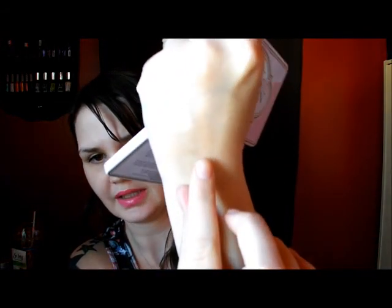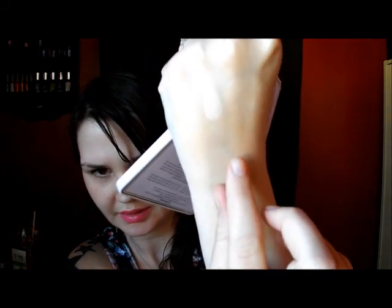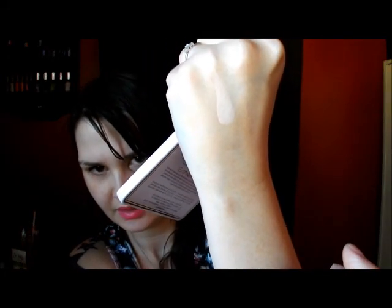Anyway, okay, the brightener, I'm guessing, is like a lighter concealer to brighten with. We're just going to stick our finger in there. It is lighter, for sure. We're just going to put it right here. Oh, yeah. It's definitely lighter. Where is it? There it is. I just broke the other palette. That's what you get.